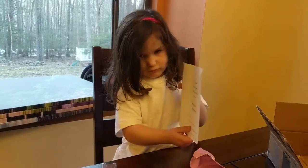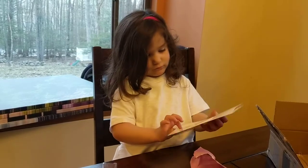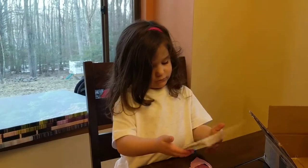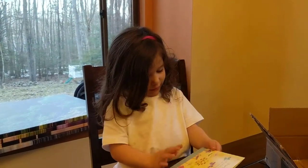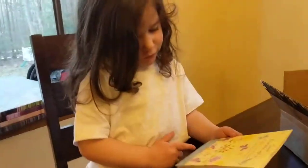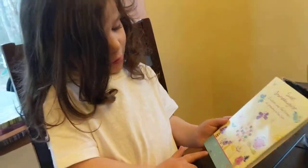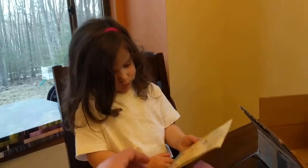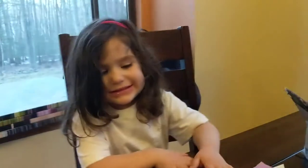What is that? What's on the front? Look at the front. That's not the front. What do you see? Yeah. Purple. You want me to read the card to you? Let me see. Sweet granddaughter, I think she's talking to you.